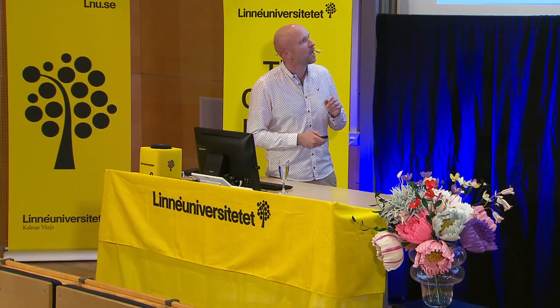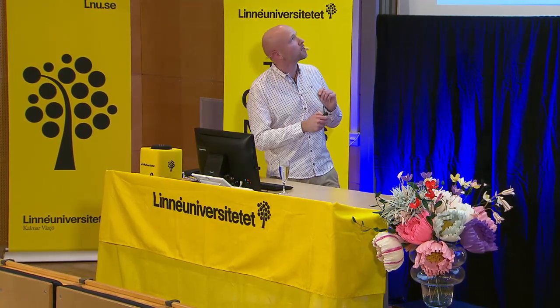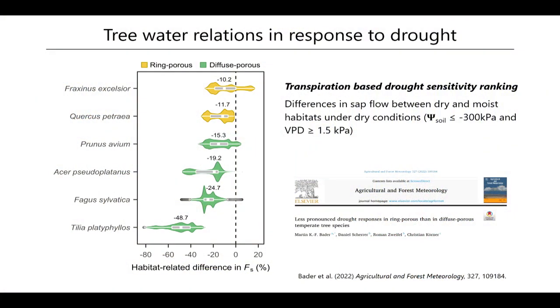But that struck me. And when you compare the 2 habitats, you can get a ranking, and that shows that the 2 ring porous species are the least sensitive to soil drying or atmospheric drying because they have access to the deep-lying soil water resources, and they sharply regulate transpiration. Very conservative. And then for me the question was, okay, so apparently they start regulating transpiration very early on.